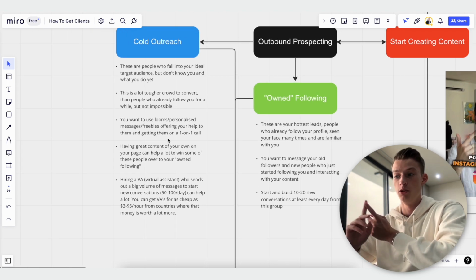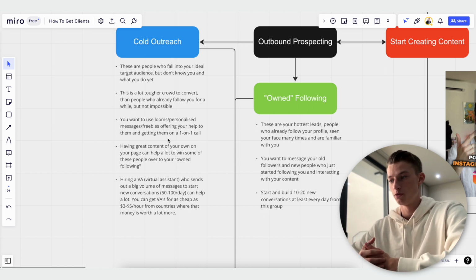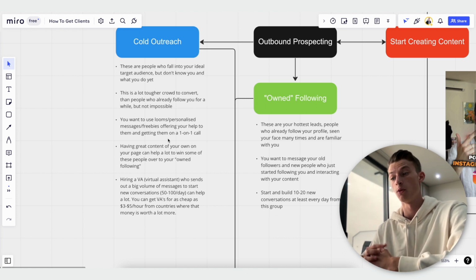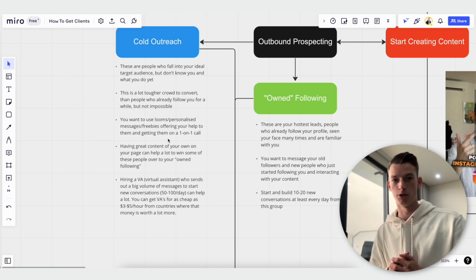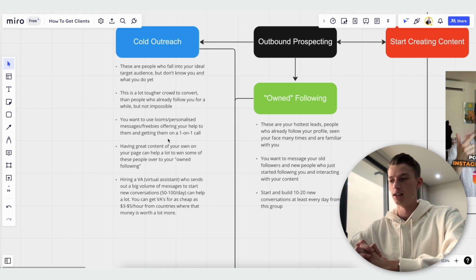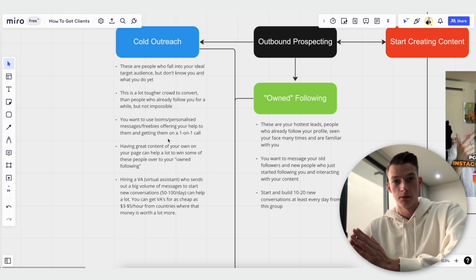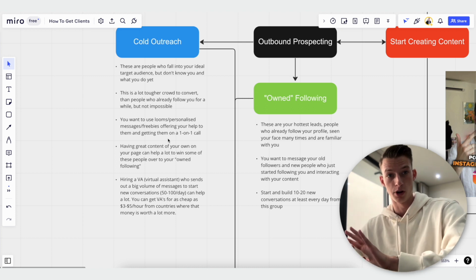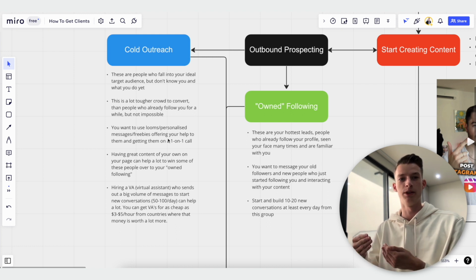You want to use Loom videos or personalized messages, or even freebies to get them to respond to you, get on a conversation with you, and eventually do a one-on-one call where you can hopefully sell them, right? What I mean by freebies is, for example, if you have a TikTok offer, you can make a free TikTok video for them that is great, from their existing content, and you already provided a form of value to them. Or if you sell Instagram content or LinkedIn content or whatever, you could actually take the time to make a nice piece of content for them that they can just put up on their social media profiles, or make them a clip from a podcast they had, whatever. You're providing value to them before you even ask to get on a call.